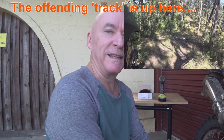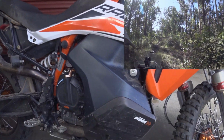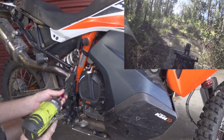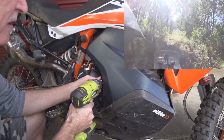Just for something completely different, let's talk about something that I stuffed up: my own clutch on my 890. I'll do a bit of an over-the-shoulder view of just how simple it is to get in and get the clutch out, where we can have a look at it and I can give you the background on it.